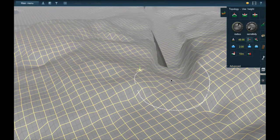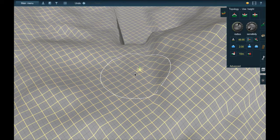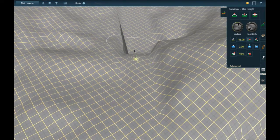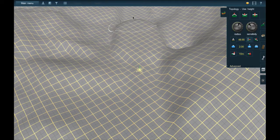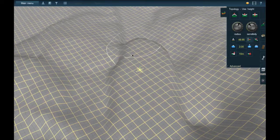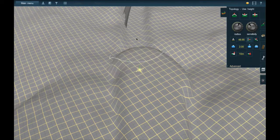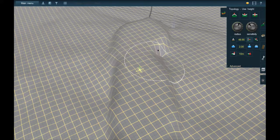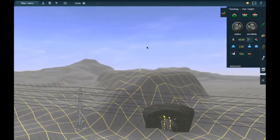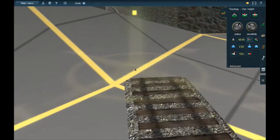Just get this big gap filled in. How long have I been going for? I think a few hours now. At least a few hours. By making this big, obvious terrain scar, I will remember to come back later and fix this. But look at that there tunnel. Oh, yeah. I don't think that's going to be a problem.